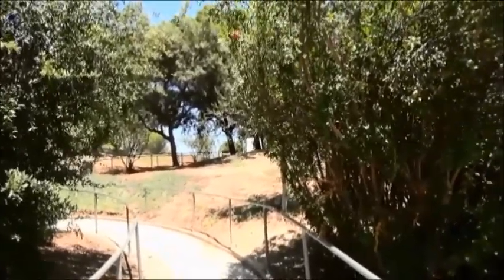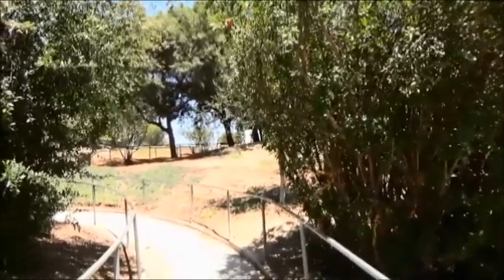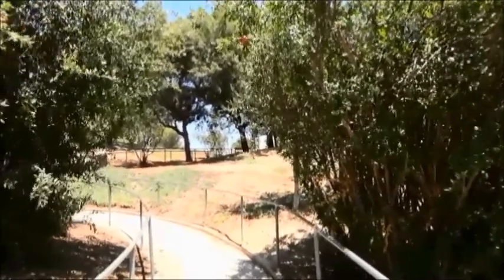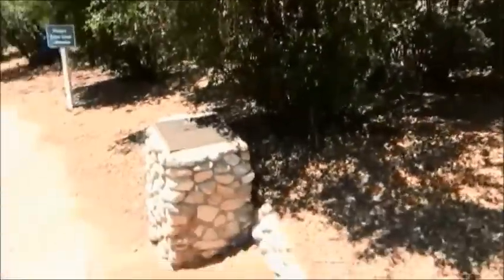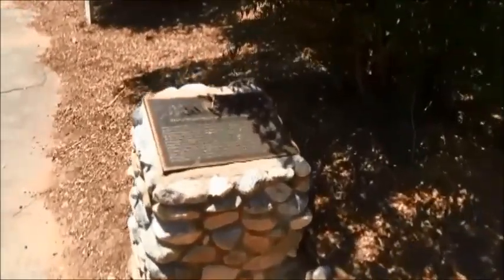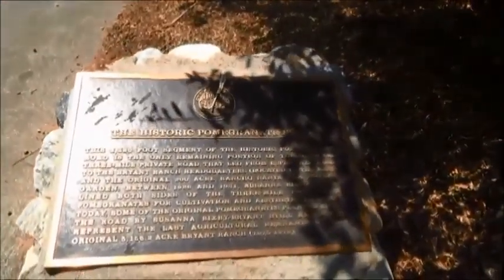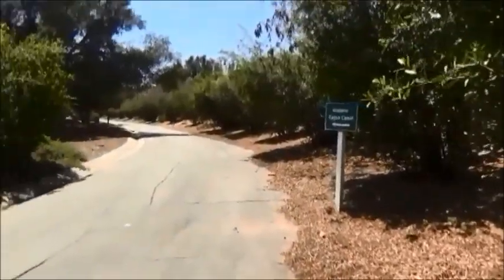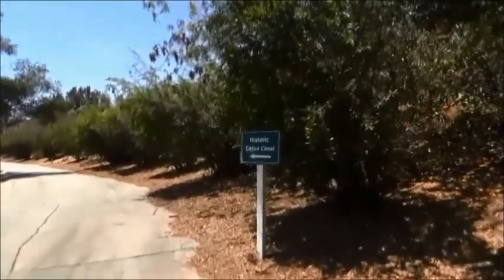Apparently, I was enthralled with this view. Let's move on. Here's the monument, which describes the history of this stretch of the historic Pomegranate Road. And a directional sign leading us to the historic Cajon Canal.